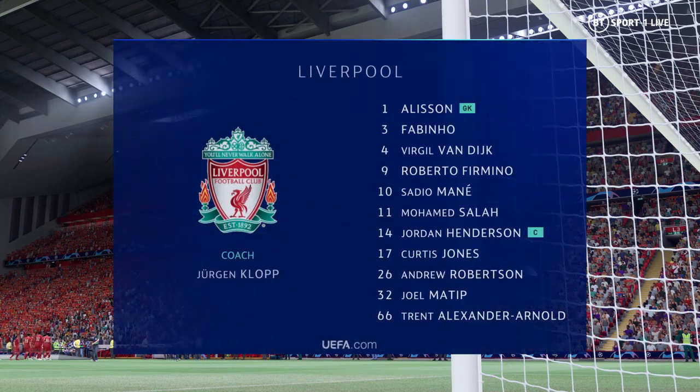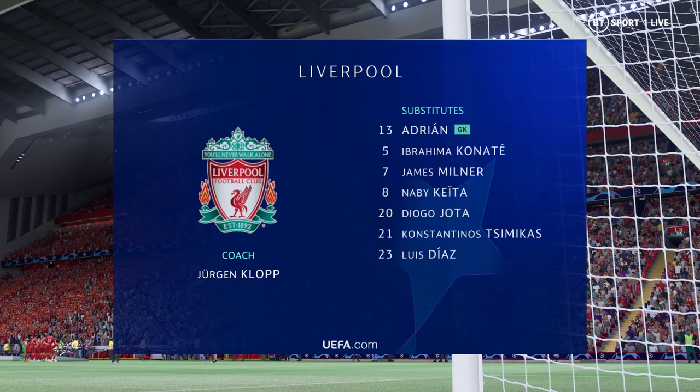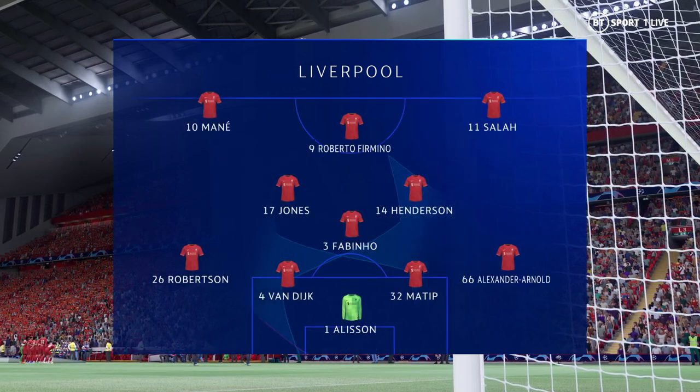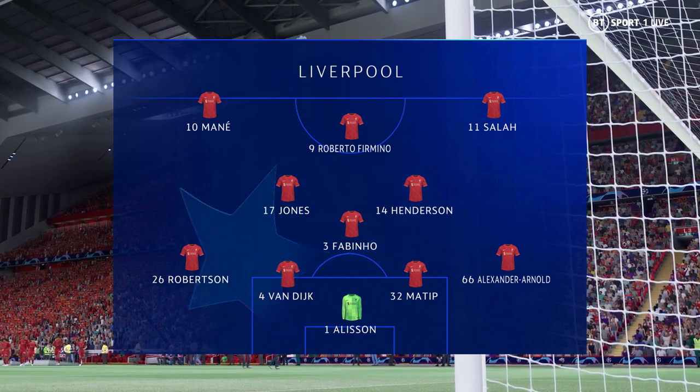Starting lineup for Liverpool. Alisson begins in goal. Virgil van Dijk plays alongside Joel Matip in central defence. Mohamed Salah plays with Sadio Mane out wide. And leading the attack today is Roberto Firmino.